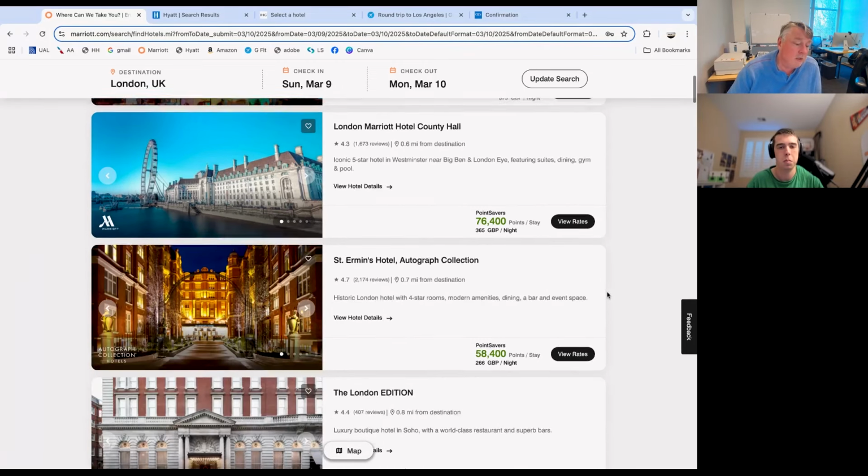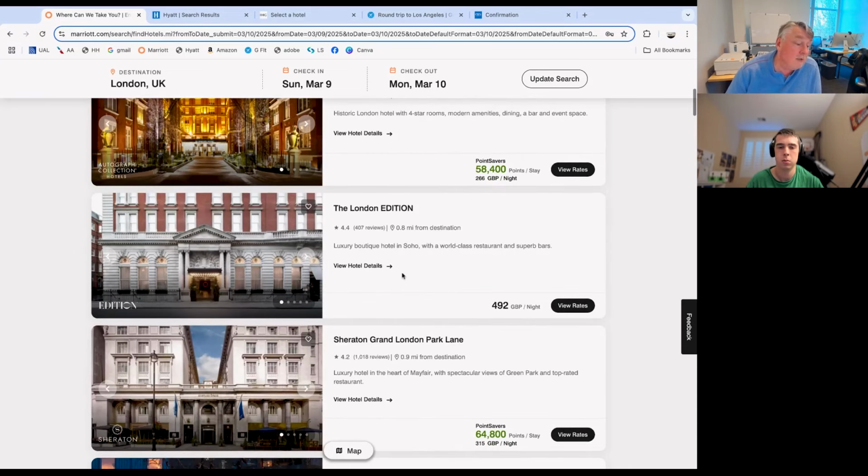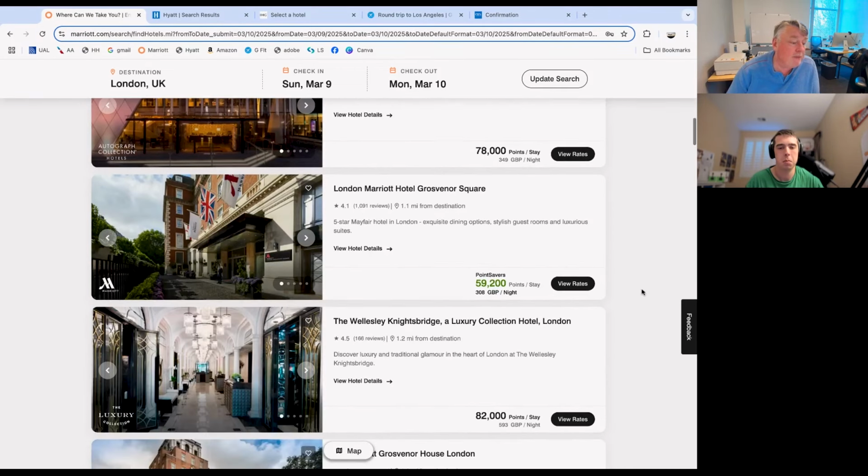No. A lot of people are saying that the St. Ermins is kind of a cool gig right now. Haven't stayed, I wouldn't know. Obviously, 266 pounds and 58,400 points seems like a good deal to me. London Edition not available on points this time around. Haven't stayed. The Sheraton by the Park, it's a decent hotel. I thought I heard that the club lounge was no longer open because of COVID. Maybe that has changed because the lounges in London seem to be open, right? Yeah. The Bankside, haven't stayed.